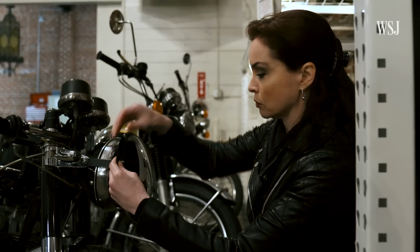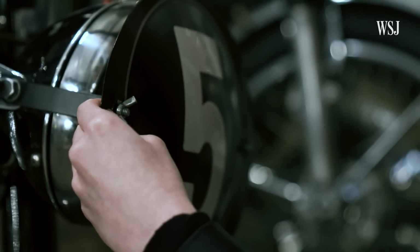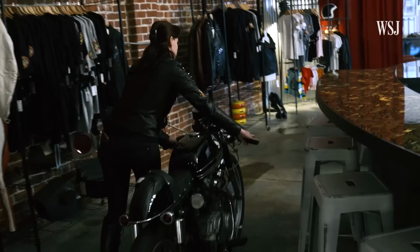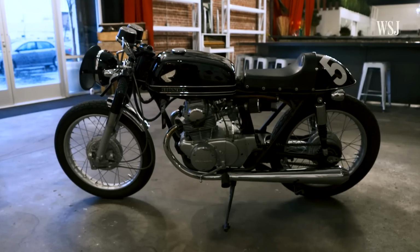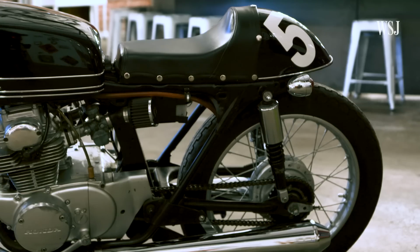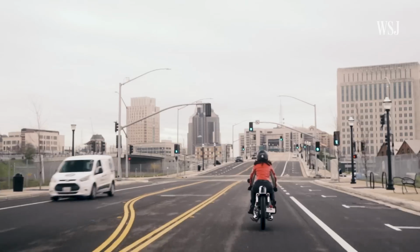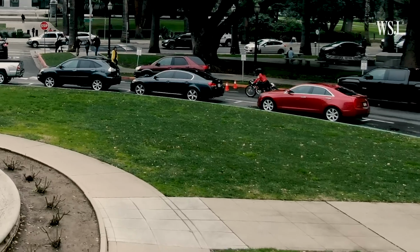The race number 5 has a big significance to me personally. I put those on all my personal motorcycles because it's reminiscent of the time when I first fell in love with a vintage motorcycle. The 1972 175 that I have is one of the first vintage motorcycles I ever owned. You know, it's quick, it's agile, it turns corners really well.